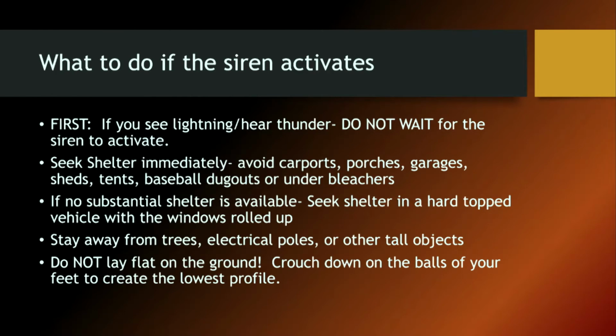So what to do if a siren activates? First, if you see lightning or hear thunder, do not wait for the siren to activate. That is your warning, right? You heard it, you saw it, go inside.